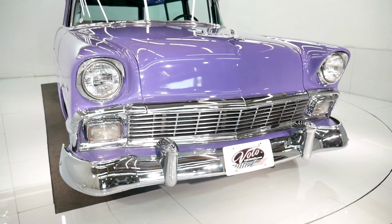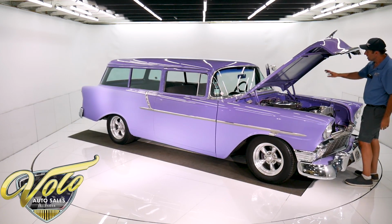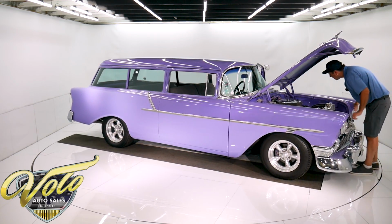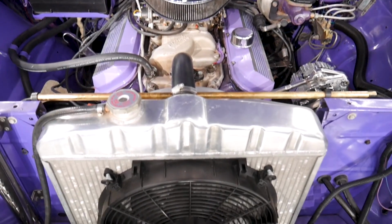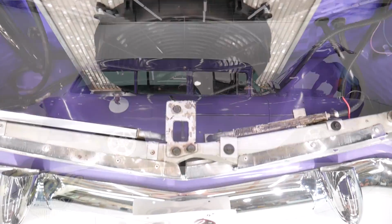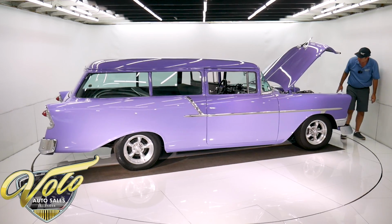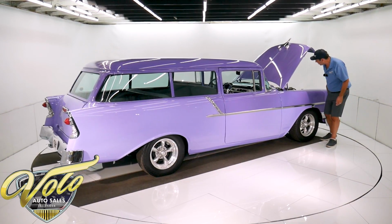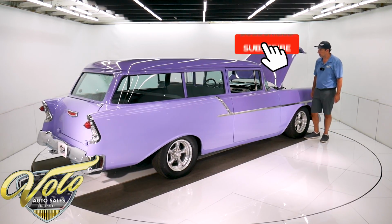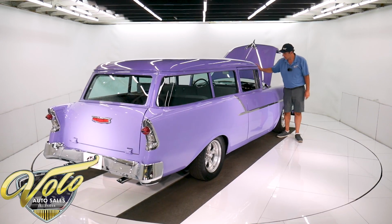Under the hood, that's a 454 that's been bored out to a 468, so it's a big block. It's got a power brake system. It does have power steering. It has serpentine belt system, polished water pump, billet brackets. The engine's painted purple. Aluminum radiator with a shroud, electric fan, a polished overflow bottle, and it has the fan on the front of the motor. I mentioned new windshield, that does have a wiper mark on this side.